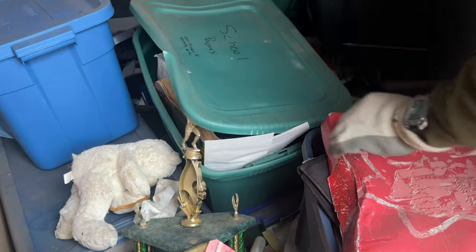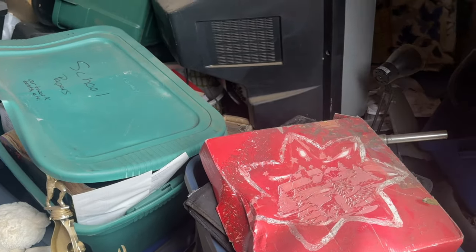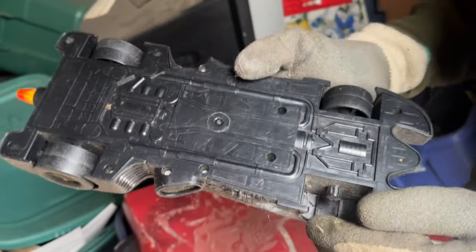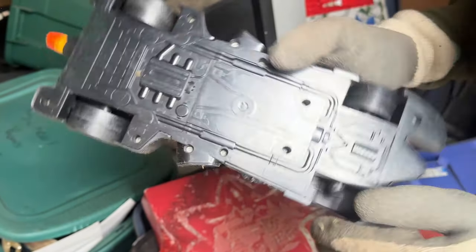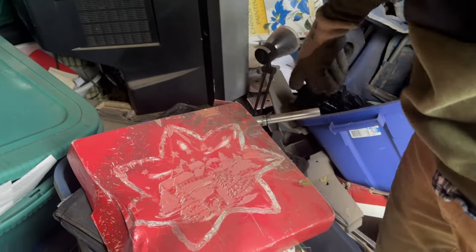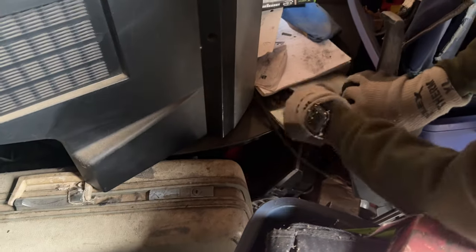Two TVs in here. Four toys. Back into toys. 1990 Kenner DC Comics. That's Batmobile. Table here. What's underneath the table? A monitor.